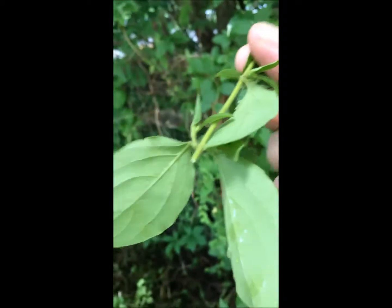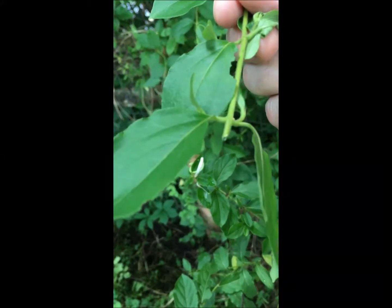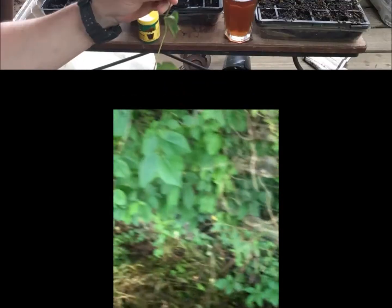this is hard to do like this. When you cut it, you want to cut it right here, so that you're beneath the two leaves. Okay? So honeysuckle leaves come up in twos, and so do honeysuckle flowers, right? So what you want to do is cut it just beneath the node where the two leaves are. And then I'll show you what else we do.